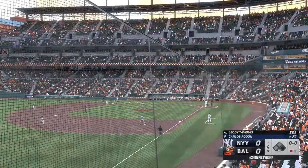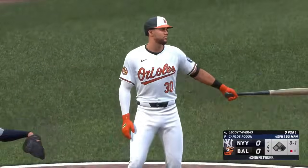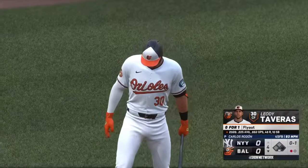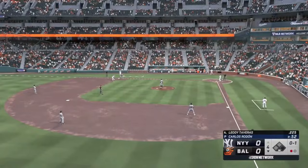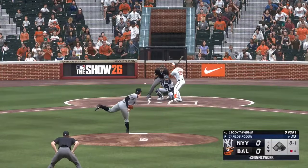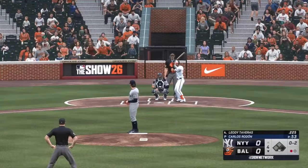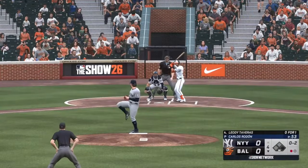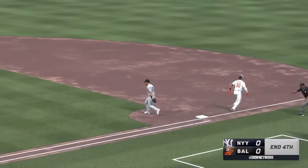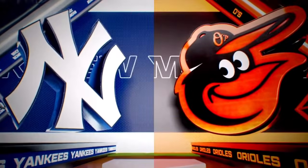Here's Leody Taveras. Flied to right his first time. That clips the corner. Fought off, foul. The 0-2. Grounded to third. Could be 2. There's 1. And that's 2. One hit in the inning, but nothing more than that. We're headed to the 5th. We're tied 0-0.